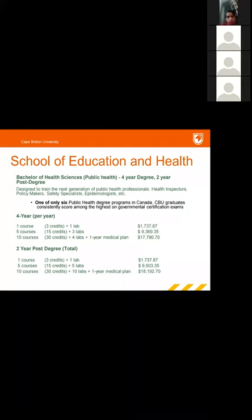And after public health program, guys, you become eligible to appear for one exam, which is CPHI, Certification of Public Health Inspector. And if you qualify this exam, CPHI, you become certified public health inspector, you become licensed in Canada. Becoming licensed in Canada is a big deal. Now you can go ahead for the jobs in public as well as private sectors. Fee structure is around $17,800 per year, including your medical insurance for 1 year.